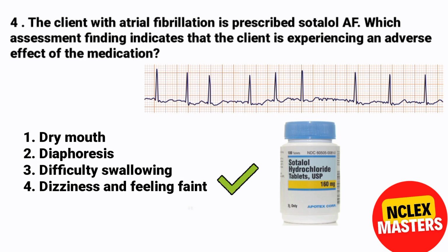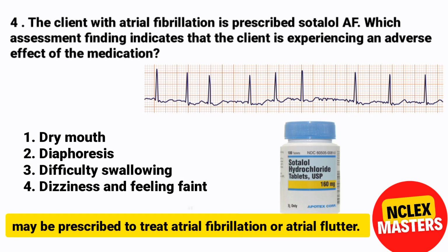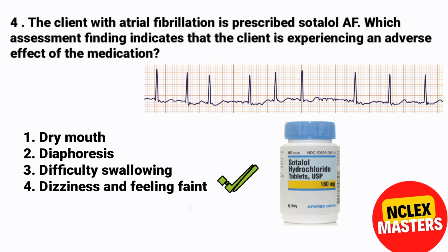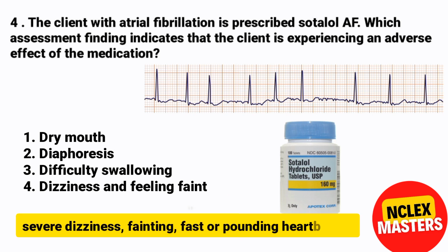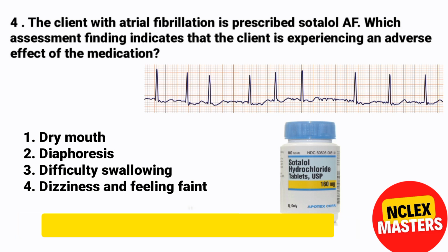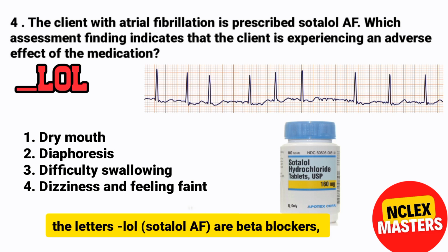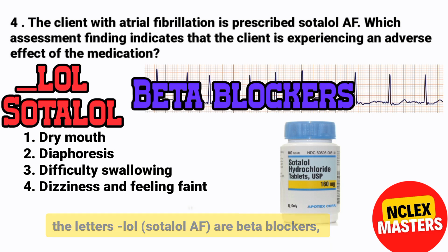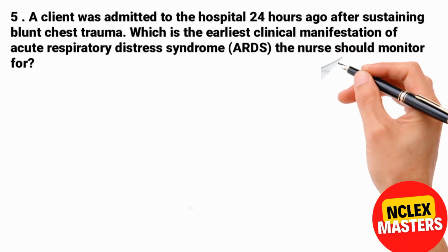The answer is number 4. Dizziness and feeling faint. Sotalol AF is a beta-adrenergic blocking agent that may be prescribed to treat atrial fibrillation or atrial flutter. Adverse effects include headache with chest pain and severe dizziness, fainting, fast or pounding heartbeats. Remember that medication names ending with the letters LOL, like sotalol, are beta blockers, which are commonly used for cardiac disorders.